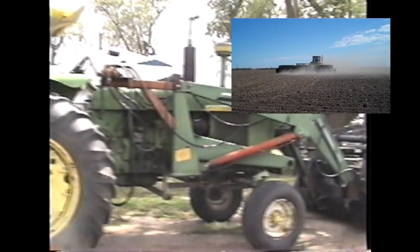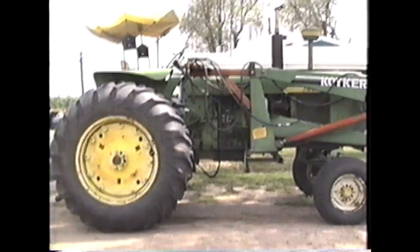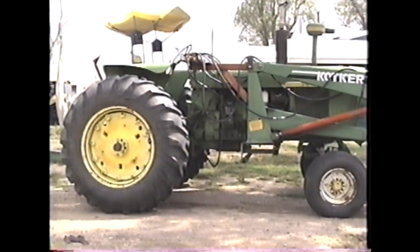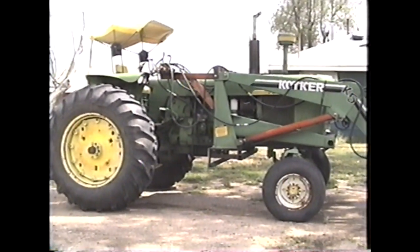It's our other John Deere tractor and loader. It's a 4020. This tractor was bought new by Dan's granddad. This is a tractor we probably won't ever get rid of. We'd like to restore it someday too.